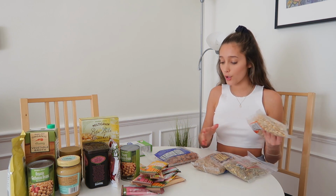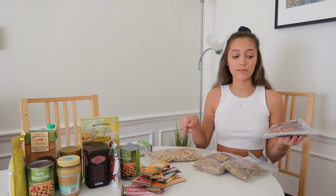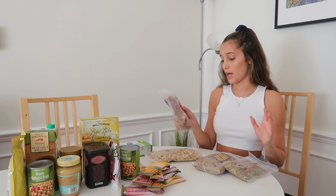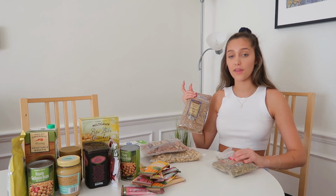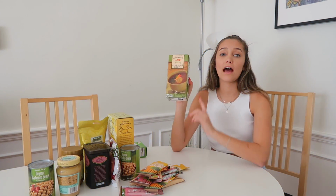Continuing with my protein sources, always a lot of nuts. Here we have cashews. I'm gonna use that for a soup recipe you'll see later in the video. Almonds, sunflower seeds, and then pistachios. And even though nuts are really high in fats, they're natural fats, so they're actually really good for balancing your blood sugar. And then I have vegetable broth.